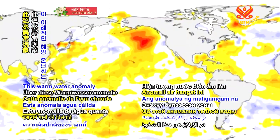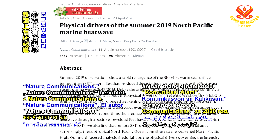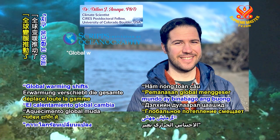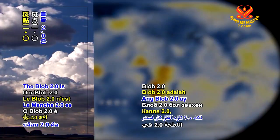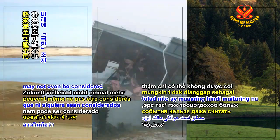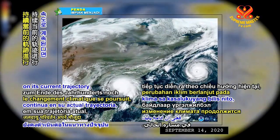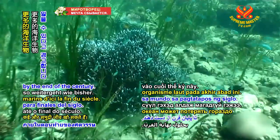This warm water anomaly was reported in the April 2020 issue of the journal Nature Communications. Lead author Dr. Dylan Amaya, a research scientist at Scripps Oceanography, warned global warming shifts the entire range of possibilities towards warmer events. The Blob 2.0 is just the beginning. In fact, events like this may not even be considered extreme in the future. Marine scientists further warn that if climate change continues on its current trajectory, the world's oceans could lose many more sea organisms by the end of the century.